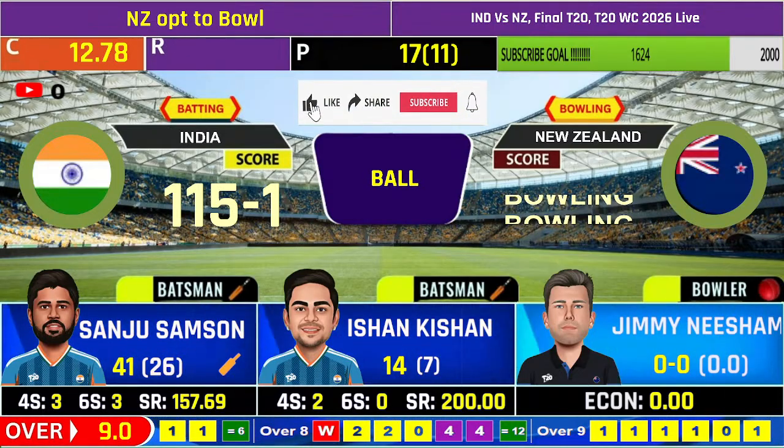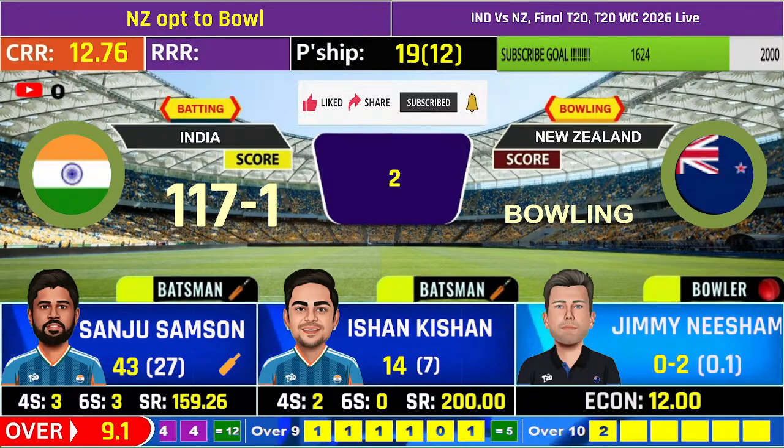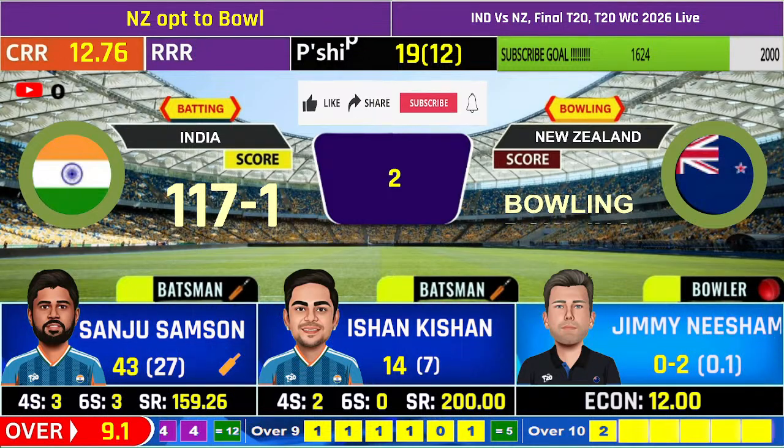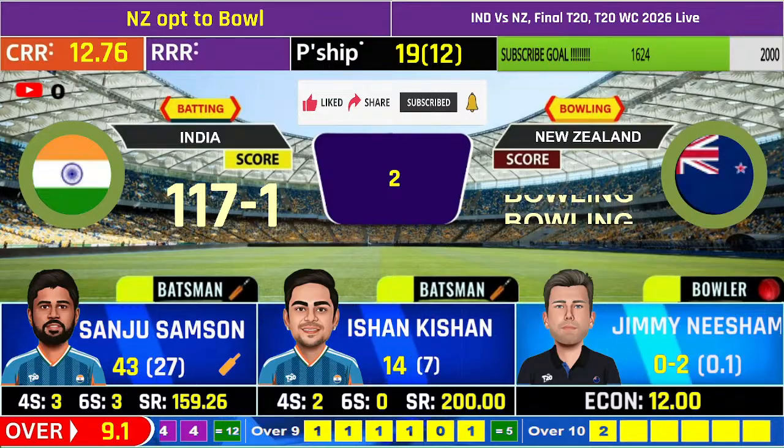15 for 1. 9 overs have been bowled. Jimmy Neesham into the attack now. Now this is where again Sanju Samson might want to put pressure on the bowlers straight away. He is eyeing the field, very much on middle and off stump, seeing the field set with his guard.